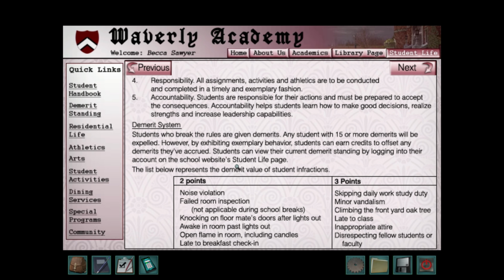Demerit system. Students who break the rules are given demerits. Any student with 15 or more demerits will be expelled. However, by exhibiting exemplary behavior, students can earn credits to offset any demerits they've acquired. Students can view their current demerit standing by logging into the account on the school website's student life page. The below list represents the demerit value of student infractions.